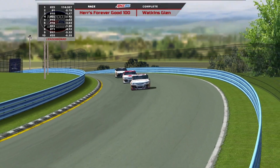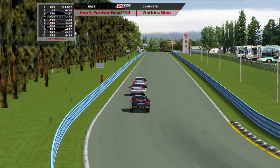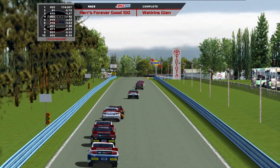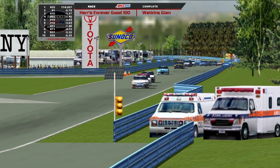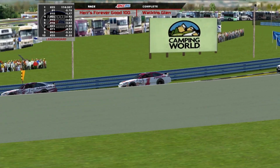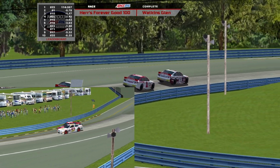Boy, oh boy, what a waste and a half right there from Nicholas Samuel and the entire field. Three banger races in a row: Kansas, Pikes Peak, and Watkins Glen now. And Sam Badillo is going to go two in a row, barely hanging on to this number 1 of St. Crawford.